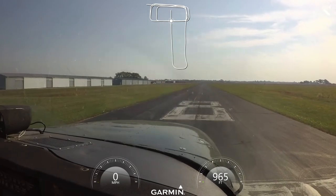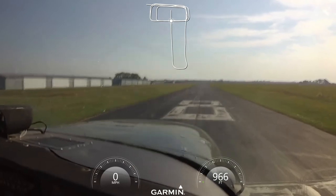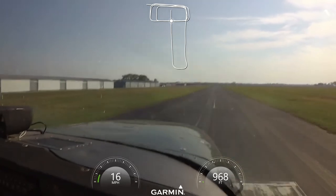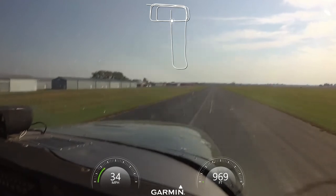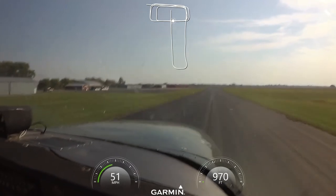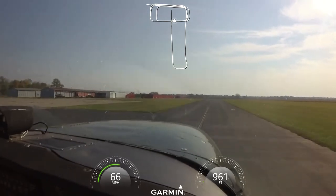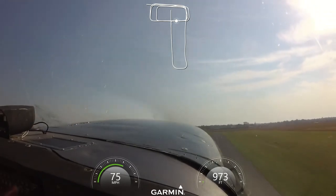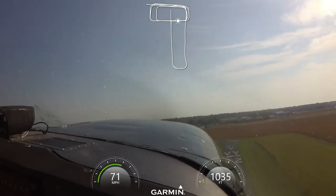I forgot something. Hey, you did. Forward, all the way down. There you go. Not a soft field, take a short field. You're trying to keep things neutral, get your rotation speed, then bring her up. Goes down a little bit. There you go. 52 knots.